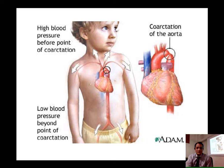So coarctation is quite common, and it has a variable presentation. It can present in newborn age, it can present in infantile age, or it can present even in adolescents, just with high blood pressure, because of the collaterals. So it has a variable presentation.